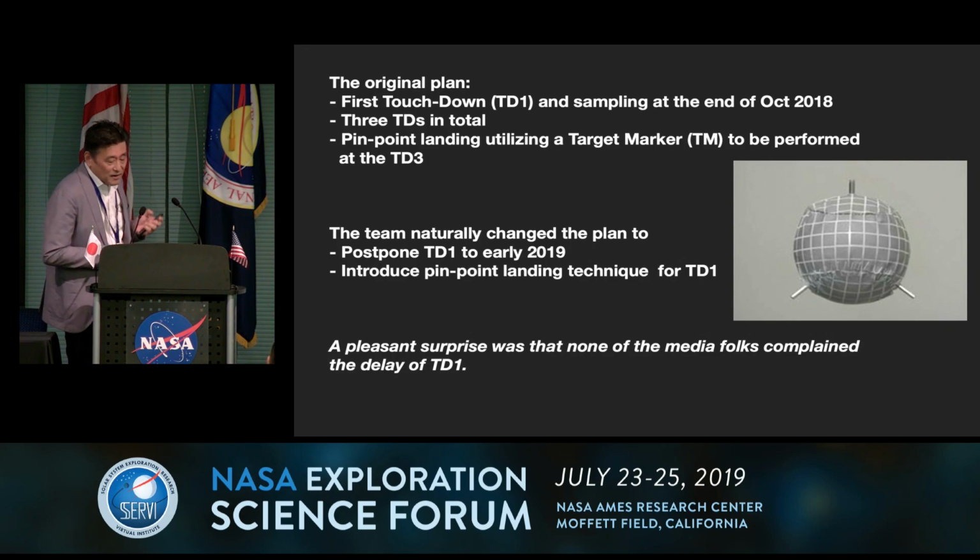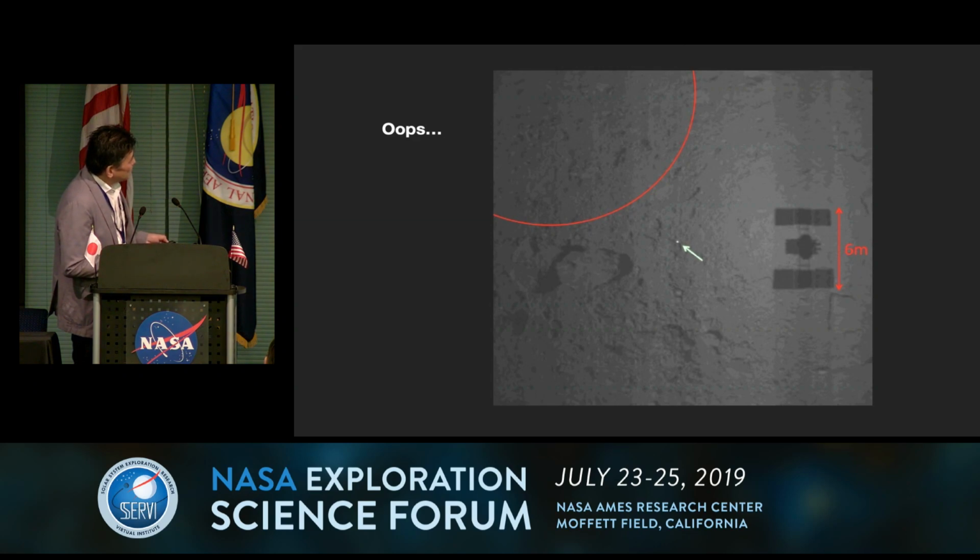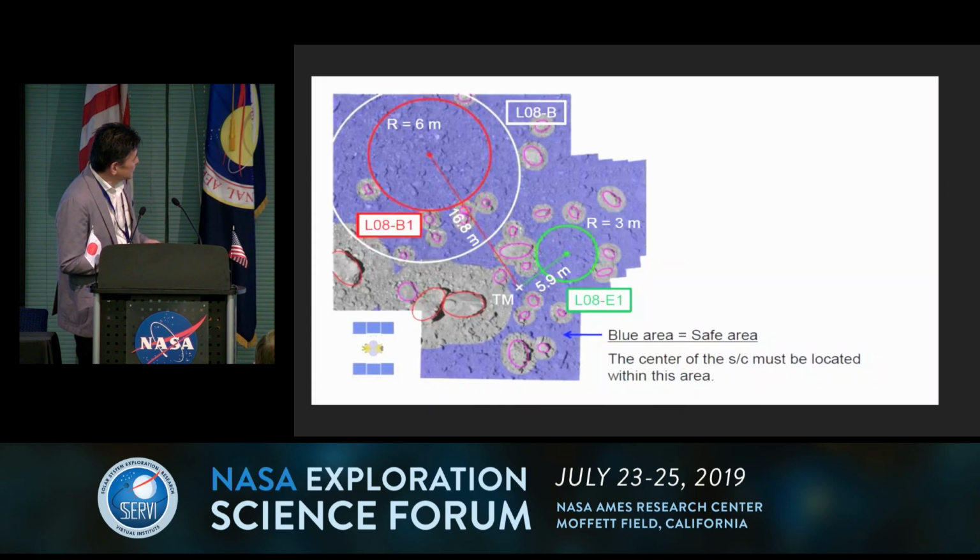So placing the target marker in the right place is one of the critical issues. But what happened is that it wasn't in the right place. So we have identified this 20-meter diameter circle, which looks to be very, very safe. So we had determined ourselves that we're going to land in some way in this area. So the target marker should have been inside the circle, but instead it was located here. So this is the way we thought we were going to land. The target marker wasn't in the super right place, but in an intermediate place. The distance from the center of this target to the target marker is like 17 meters, which is not small.